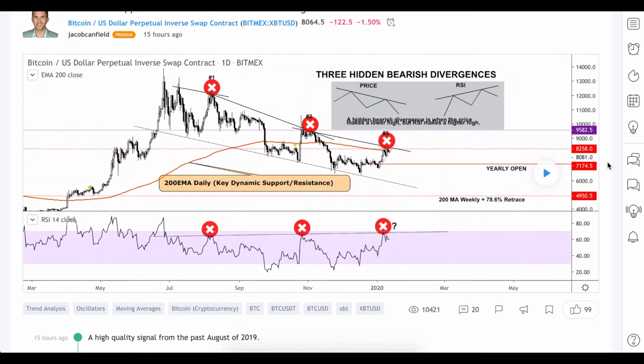So the thing which he pointed out is this divergence, hidden bearish divergence, on a daily time frame of Bitcoin price. He shows that these highs on the price are going down, but these highs on RSI are going up. And generally, this is hidden bearish divergence, which would lead to the price drop if this divergence plays out. There are a couple of things to point out about this divergence.